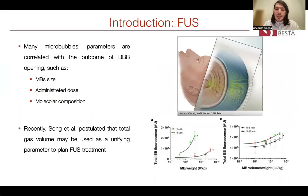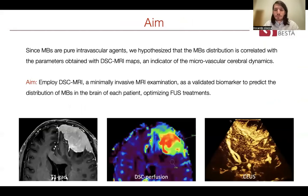In the last decade, the outcome of BBB opening has been massively studied. Many parameters, such as the microbubble size, the molecular composition, and the administered dose, have been reported to be directly correlated with the outcome of BBB opening. In addition, recently Song postulated that the total gas volume may be used as a unifying parameter for CEUS treatment.